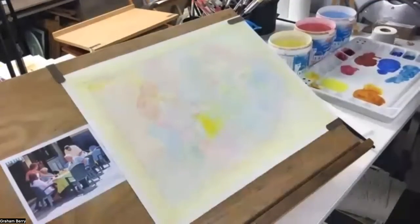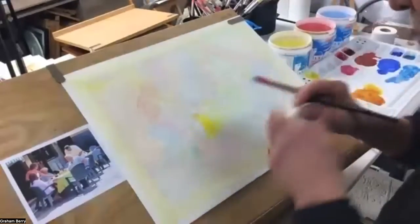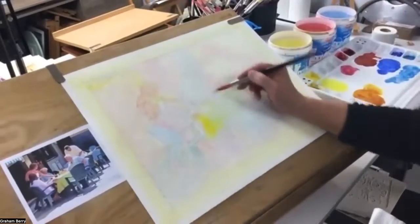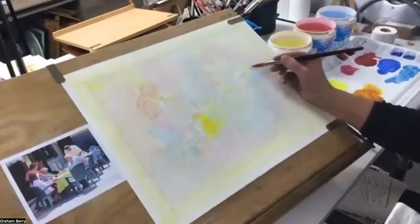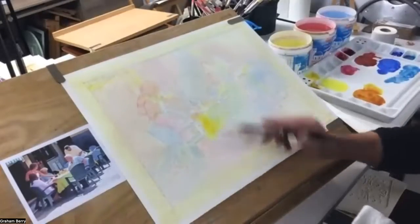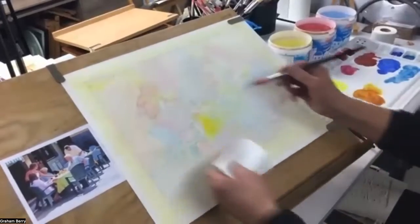I've got to plan now. I'm going to start off in this corner, work my way down around the figures, right to that side. Then I will do a little group of figures, this group of figures there as well. Then into the chair and the shadow area.